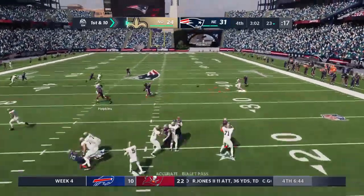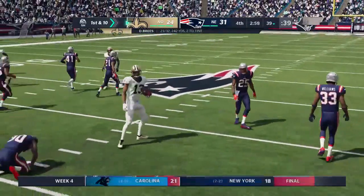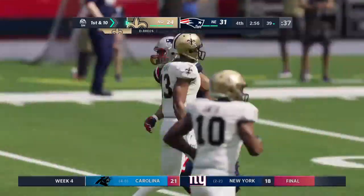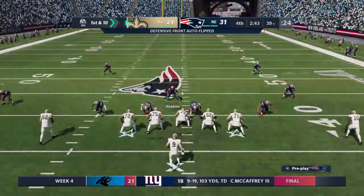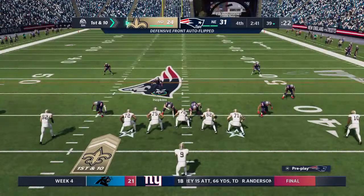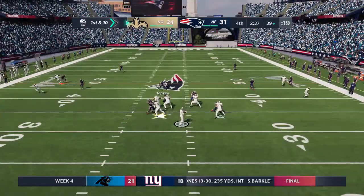On 1st and 10, here's Breeze. He gets it to Thomas. And he gets this one just shy of the 40, down at the 39. It'll be a Saints 1st down on a gain of 16 yards. The drive continues as they search for a tying touchdown. Here's 1st and 10.